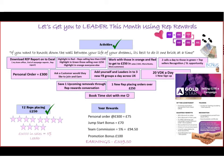From that, the 2 calls a day to those people in green. So me and Siobhan and the other managers within the division, we have our calendar, and each day we put in there what we want to do each day. Again, we need the structure just like yourself. So we always have 5 calls a day booked into our new 1 to 6 business. So for you, it might be 2 calls a day to all of those representatives that you have highlighted in green. One, to recognise them, we all love recognition, and two, to discuss the sales leader opportunity.